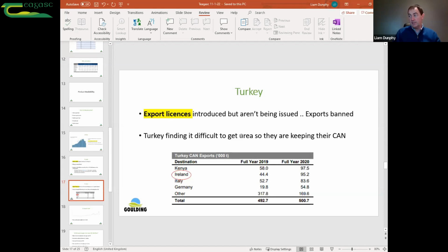The main reason they're doing this is they're a urea nation, but they're finding it difficult to get to the urea due to the Chinese and the Indians. And just a little table at the bottom will give you an idea. They exported 500,000 tons of CAN in 2020. Almost 20% of that came to Ireland, which is surprising. Ireland sells roughly 650,000 tons of CAN, or CAN with sulfur. So you can see how important it is to this country.